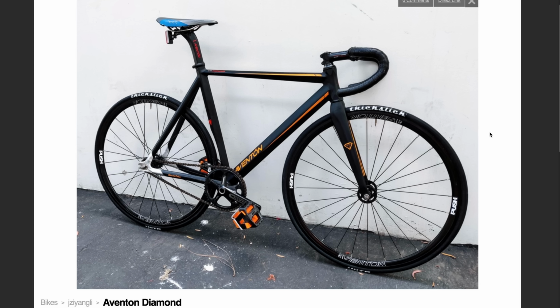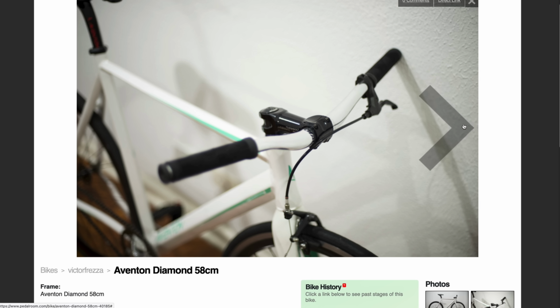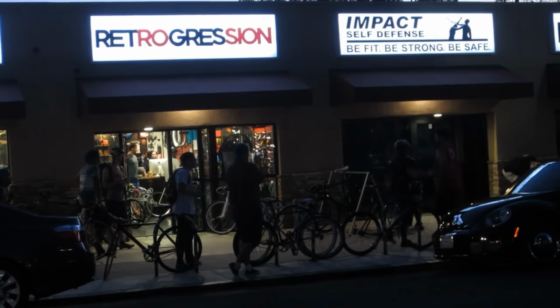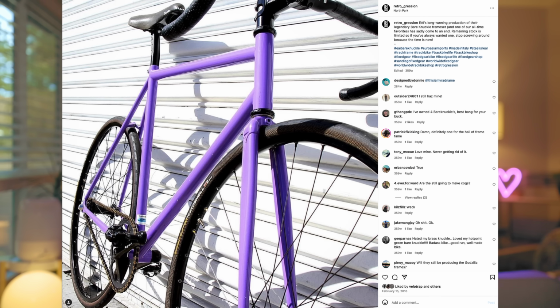The Aventon Diamond came in a matte black with orange accents to make the diamond profile tubing pop, and a white with mint finish that's so fresh it's the spitting image of Sensodyne. In 2015, I visited Retrogression in San Diego, and back then they were a dealer for Aventon. I was talking to Scrod, the owner of Retrogression, about his purple EAI bare knuckle that was parked out front. He said that he rides a bare knuckle because it's something that'll last the rest of his life. Everything on it is standard, steel is real, it'll last forever.